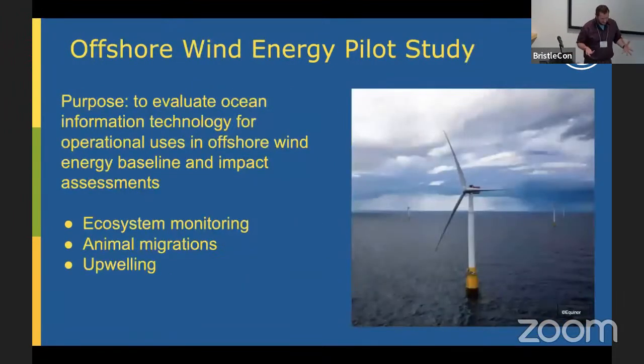So the third pillar is offshore wind. We all know offshore wind energy is coming to California. Probably in about a decade, we'll start seeing these showing up off of Eureka and Morro Bay. And so we're starting to evaluate technology on how to do a pilot study to monitor for the impacts of those wind farms. And so we're looking for ecosystem monitoring.